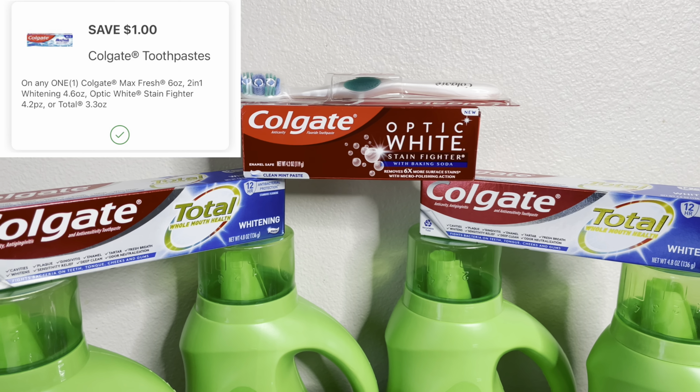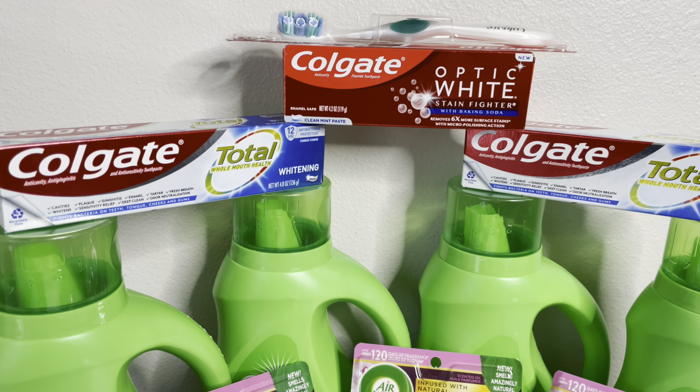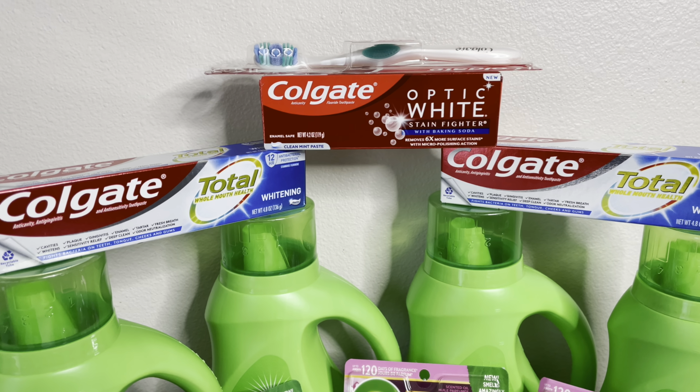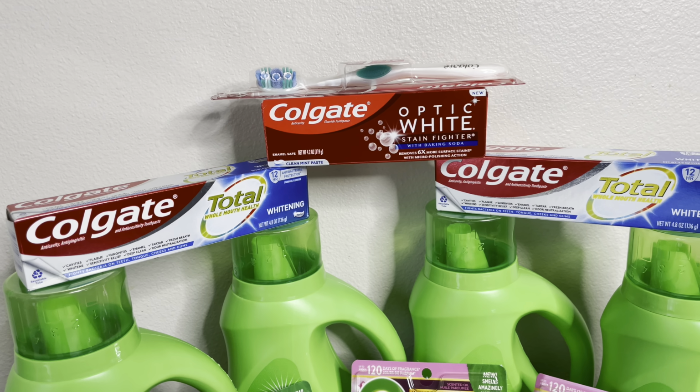We do have a $1 digital coupon on the Walgreens app for the Colgate, and then we have a $1 digital coupon on the Walgreens app for the Colgate toothbrush. So that's a total of $2 in digital coupons. So $5.98 minus the $2 in digital coupons, that will bring your total down to $3.98. And then the deal is also when you buy 2, you will receive a $4 registry reward. So $3.98, and you will receive back that $4 registry reward, making those completely free plus a 2-cent moneymaker.